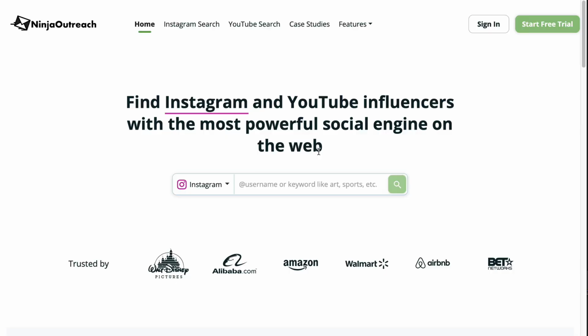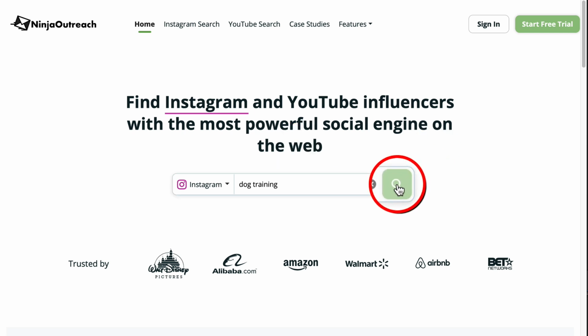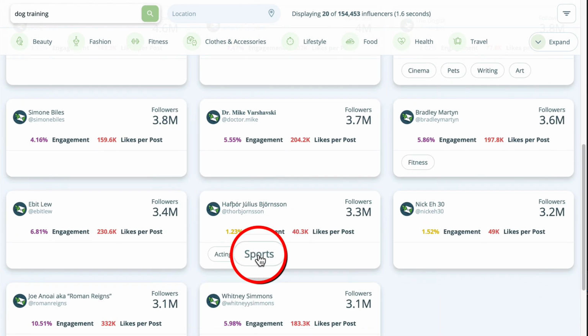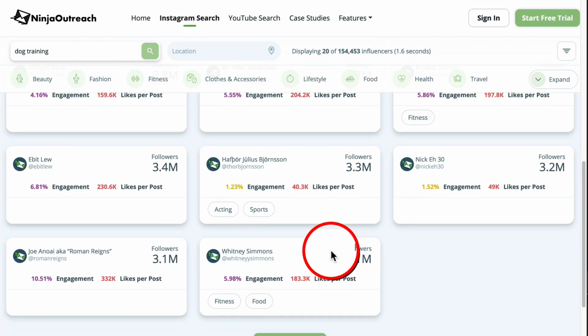Okay, so this is Ninja Outreach. It's free to use and it's a very powerful tool to have in your arsenal. So we can search Instagram and YouTube for influencers. So let's go with Instagram for the moment. Let's think about the keywords that are relevant to your industry. So for me, it might be digital marketing. For you, it could be something else. So it could be something like maybe dog training. Hit search. And now we have a whole heap of influencers relating to dog training. That's a really good starting point.